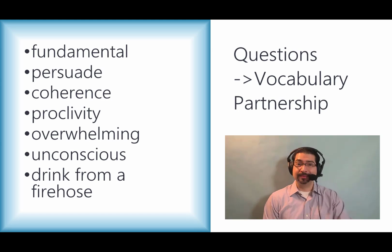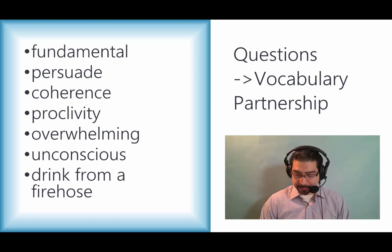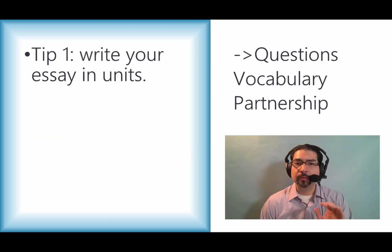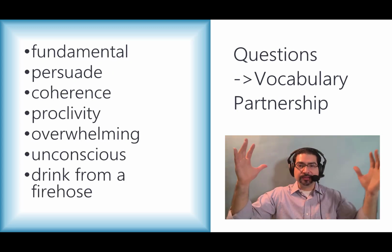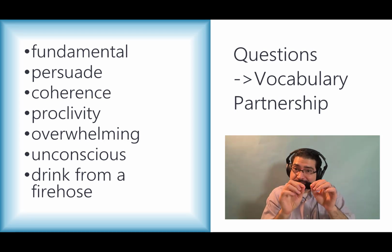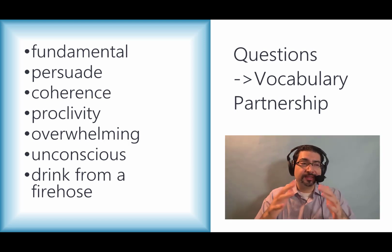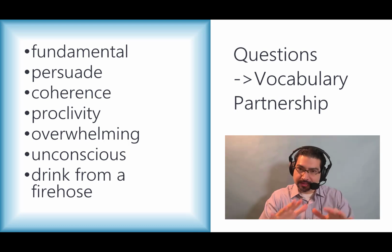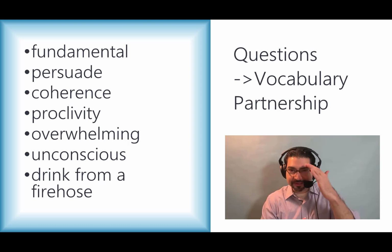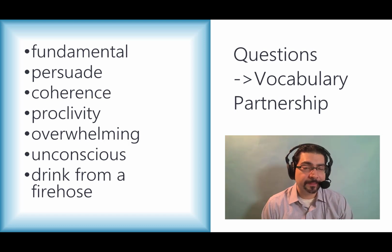And so now our vocab. So first we learned fundamental, right? This is a fundamental tip to help you improve. Write your essay in units. Think in units. So to do the larger things, you go through the smaller pieces. But as you write the smaller pieces, you remember that's to build the larger thing. Like if you're building a house, you do it in steps, right? But every step has to be with understanding of the larger house you want to build, or else it's a dangerous house to live in.